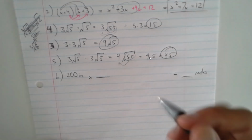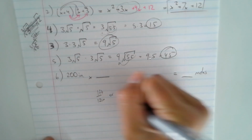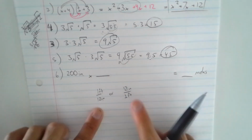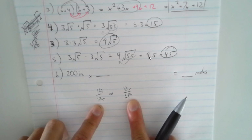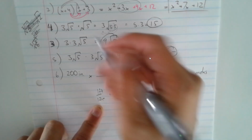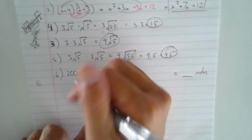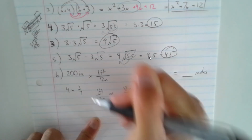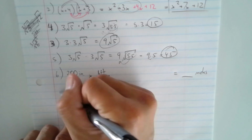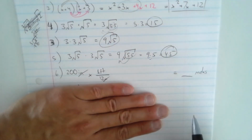Okay, so if I know that there's 12 inches in a foot, I could write that as a fraction, right? 1 foot over 12 inches, or 12 inches over 1 foot. I'm going to multiply this number by one of these fractions. Which fraction am I going to choose to multiply by? The first one. Why? Okay, very good. If I multiply by 1 foot over 12 inches, it's the same as 4 times 1 over 4: the numerator and denominator are the same thing, so they cancel out. The same thing can happen to your units. Inches will cancel out, and now we're left with feet.